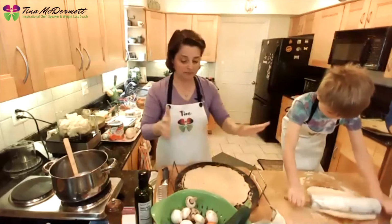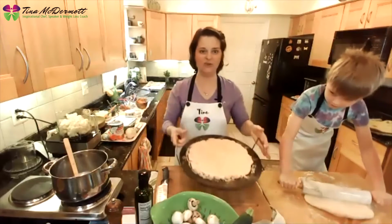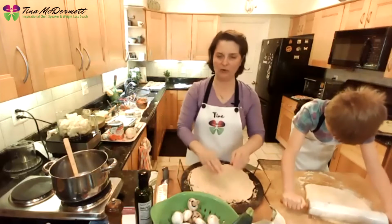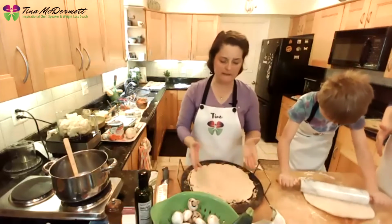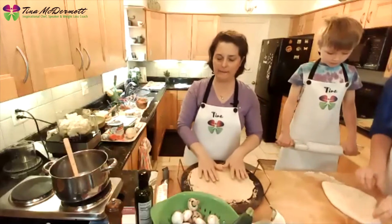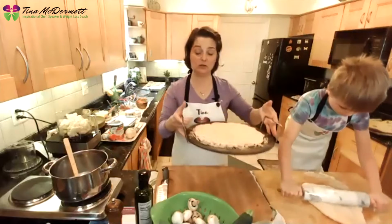Yeah. Now, I have a pizza stone here. I have a pizza stone, and yes, you already see a crust that I made. And this is a crust that I made earlier. Of course, I pushed it out with my hands. This one is gluten-free. Not everybody needs to be gluten-free. Some people in my household need to be gluten-free, so that's why I made one of these. And I just wanted to show you, this is my pizza stone.